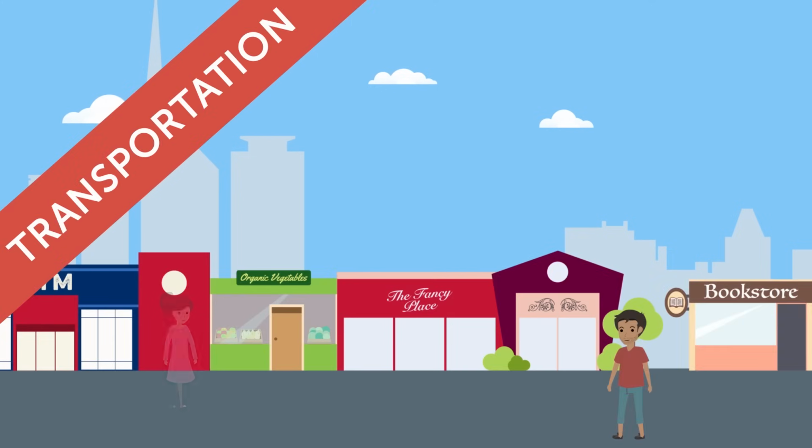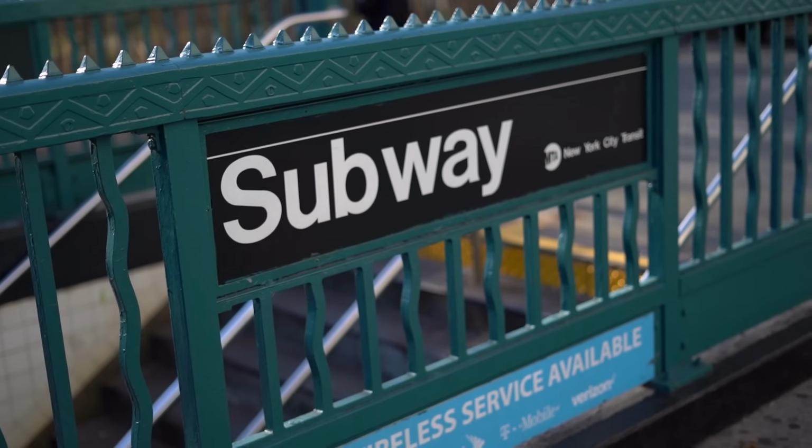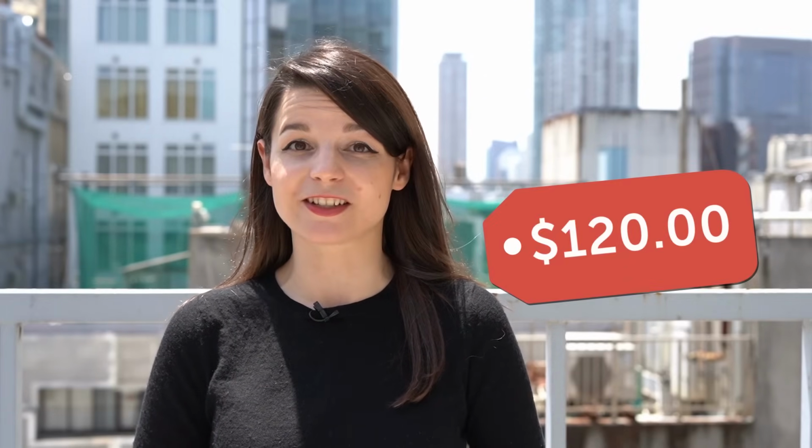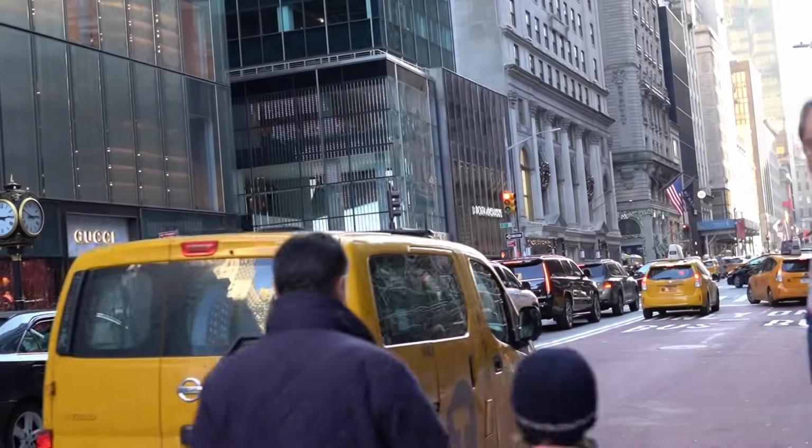One of the best things about living in New York City is how convenient things are. If you walk down the street, you can quickly find a coffee shop, a bookstore, or a supermarket. Because of this, people who live there rarely have cars. It's quite expensive to keep one in the city. Instead, people use public transportation, like buses or the subway. For a monthly transit pass, you can expect to pay about $120. And if you want to use a taxi, fares start at $2.50.